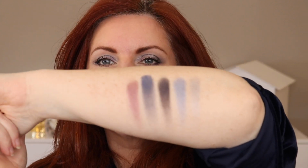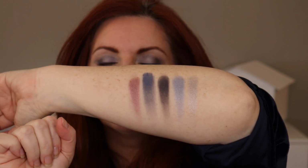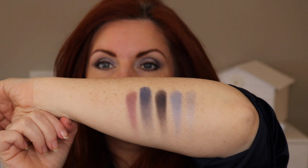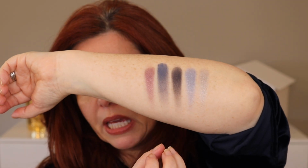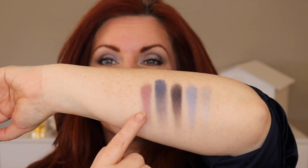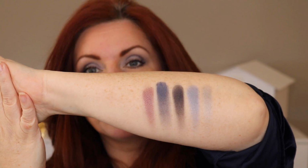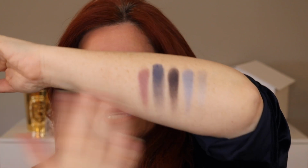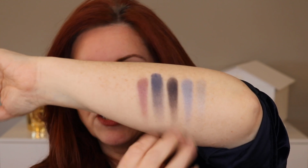So if you're somebody who's like, well, I don't like blue, I don't like a navy or a traditional bright blue, this is not that. This is dusty, purpley, lavendery, grayish blues. And this shade's not even blue. I'd call it either a deep lavender or a light plum. So I think that this is more flexible than just a blue palette.